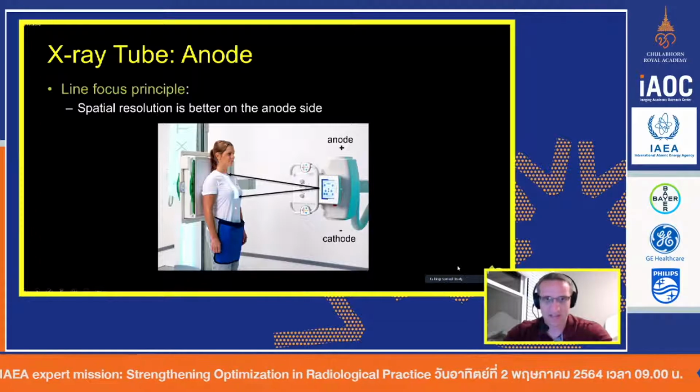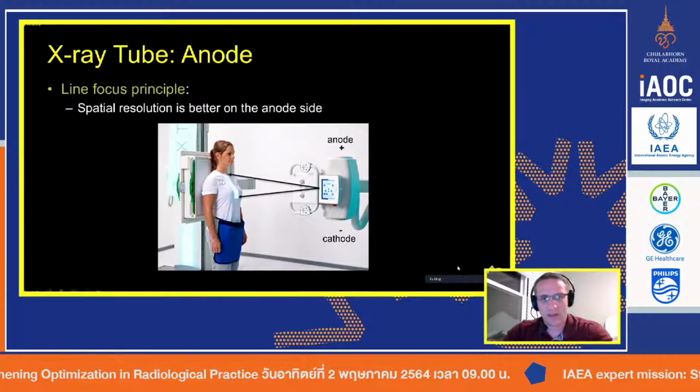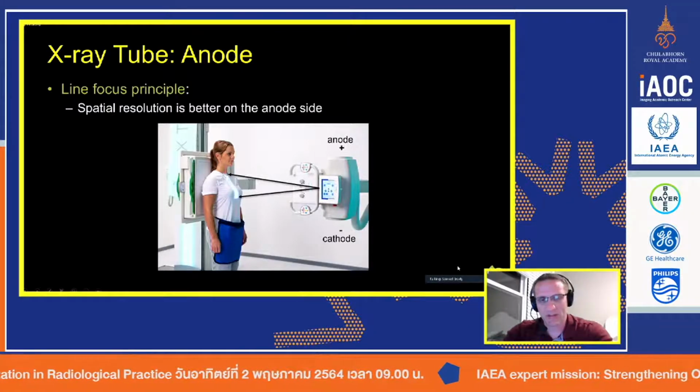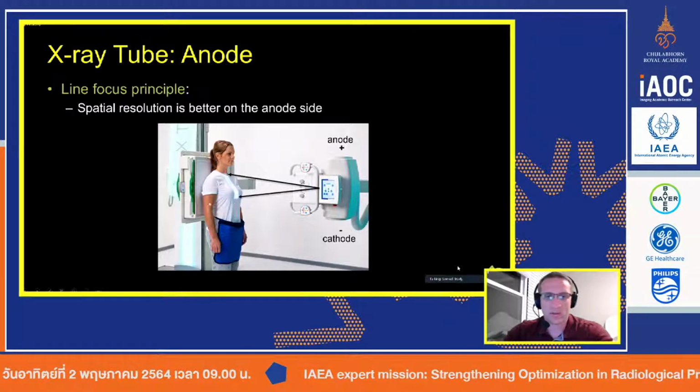So in this scenario where we're doing a chest radiograph, well, actually it looks more like a spine, the resolution is going to be best up here in the clavicle areas, and it's going to be the worst or poorest down here, more towards the mediastinum.